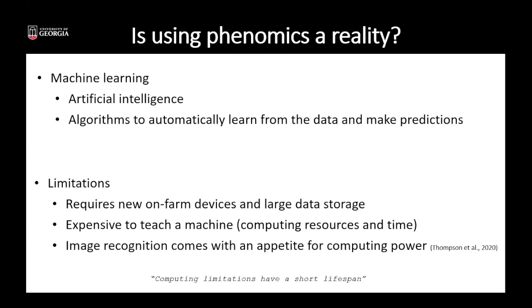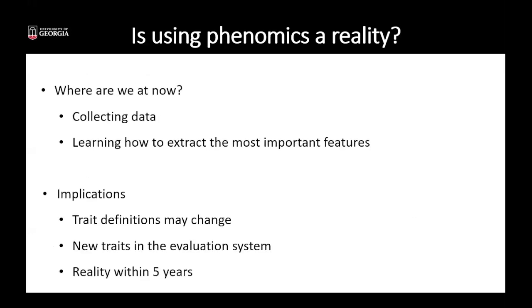And of course, computing limitations, right? We always have either improvements in the statistics and the algorithms behind it so that it can optimize the computations, or sheer hardware improvements that will enable us to implement these technologies in the future. So as far as where we are, we're collecting a lot of this data. There's quite a lot of research being done in this area, collecting data, training those models, and seeing what kind of predictions we can get out of those. Some of the implications: we might get new trait definitions over time, or new traits that we're going to predict using phenotypes coming out of those systems.